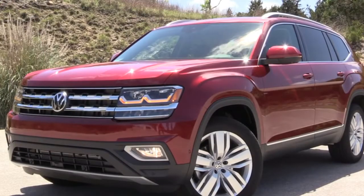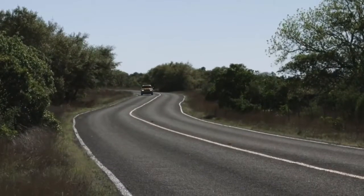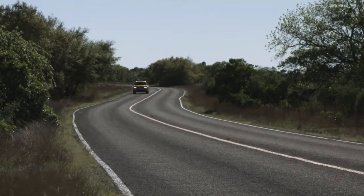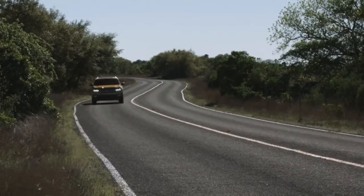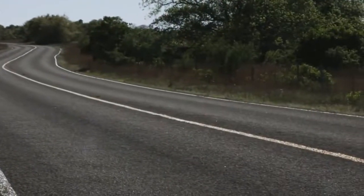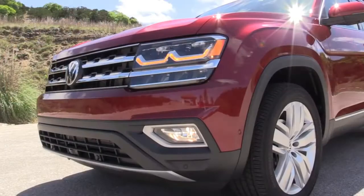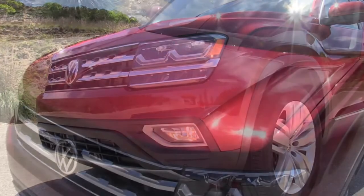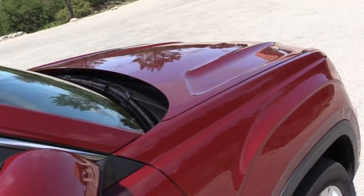For the 2018 model year, Volkswagen is launching the Atlas, an all-new three-row SUV that's designed to compete against the Ford Explorer, Honda Pilot, Toyota Highlander, and other similar-sized offerings. Built in Chattanooga, Tennessee, on top of Volkswagen's new Modular Transverse Matrix, or MQB platform, the Atlas is 190.3 inches long, 78.3 inches wide, and 69.6 inches high, putting it right in line with the rest of the competition.